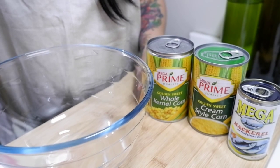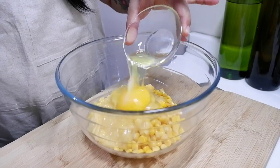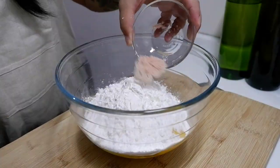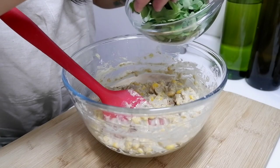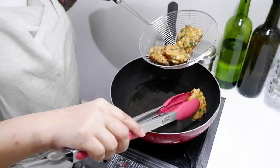For this recipe, kailangan po natin ng Mega Prime whole kernel corn, cream style corn, isang itlog, flour, cornstarch, salt and pepper to taste, and Mega Prime mackerel in natural oil. We will also add malunggay para po mas nutritious. Hahaluin, priprituhin, and this is it.